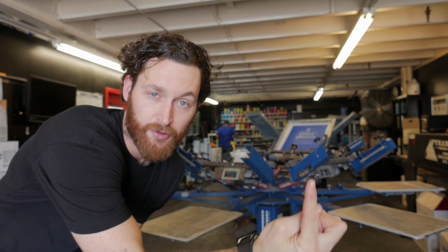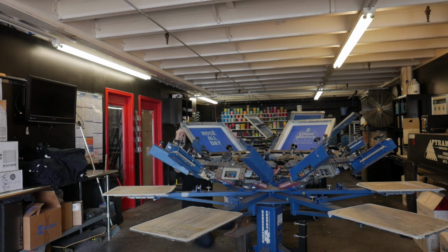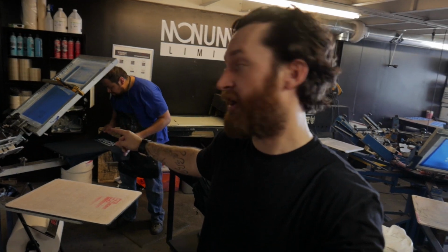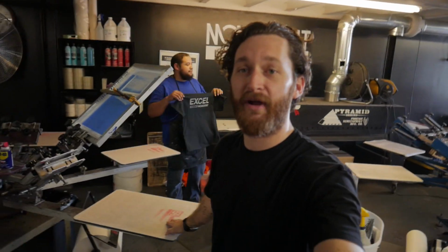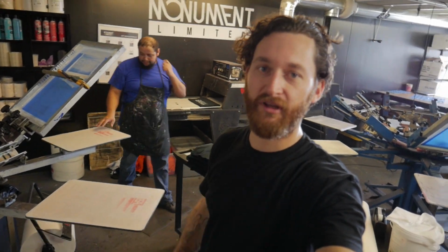Setting up 2 more single color jobs on the Sidewinder. This is how you run an efficient shop. Jesse was here at 11? Yeah. Half hour later, he has all the screens cleaned, ready for coating. I got all the jobs set up. Luckily today they're all one color, so we're gonna blast through them. Now one of the tricks to a manual press is one person loads, one person prints and unloads. Basically doubles the speed. I'm gonna show you.